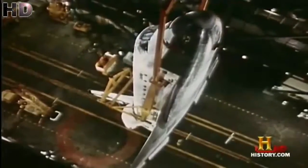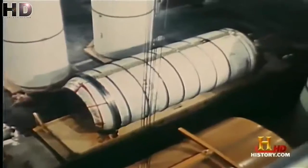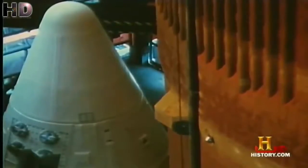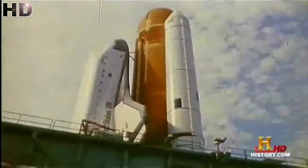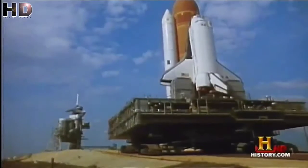They stack the space shuttle in there, they'll bring the orbiter in there, and then they bring the SRBs, the solid rocket boosters, and hook them up in there, and then the external tank, they hook it up. And then they stack it on top of the launch platform, and then the crawler comes in and picks up the launch platform with the orbiter on top and walks it out to the launch pad and sets it down on the launch pad.